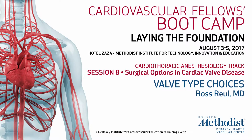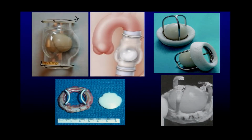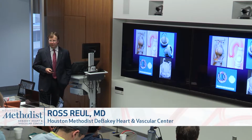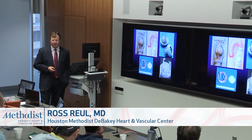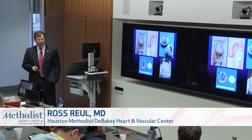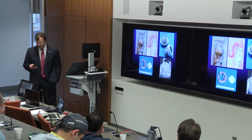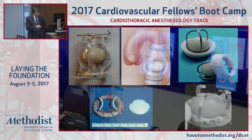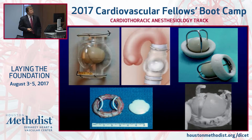The history of valve surgery goes back pretty far, and the first successful valve replacement was in the early 1950s with the Hufnagel valve. This was a silastic ball in a tube, and it was actually placed in the descending aorta because we really didn't have the ability to safely stop the heart and go on cardiopulmonary bypass yet. But you can see the positioning right here in the descending aorta, and it really only helped aortic insufficiency of blood coming back from the lower body.